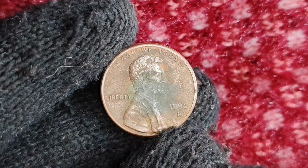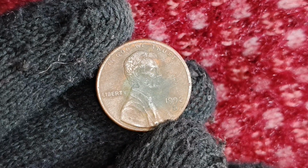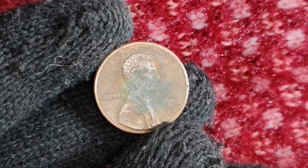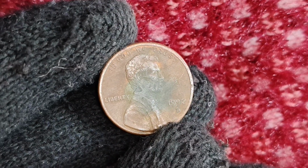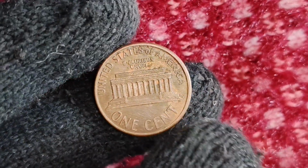We're diving into a coin that could make you a fortune. Have you ever wondered if that old penny you found in your pocket could be worth millions? Well, it just might be. Let's talk about the 1992 D mint mark Lincoln penny, a coin that's got collectors buzzing with excitement.